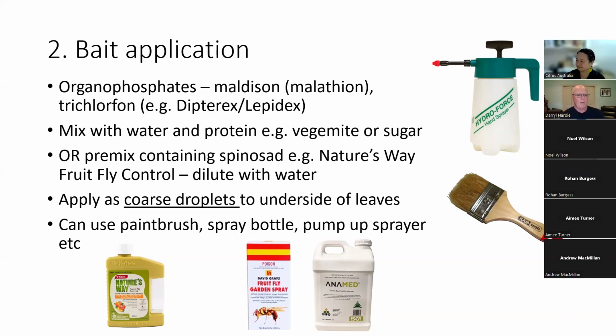Okay, so for those people that don't want to even buy the Animed or something similar as a bait, you can actually mix it yourself. You just need water and protein, so you can use something like Vegemite or sugar, and mix that with Leopardex or DPIRD, or with malathion. So you can keep the price even further down. You just need a protein. The protein attracts the females especially, and they digest it and use that to develop their eggs. So that's why they're attracted to it. But it also attracts the males too.